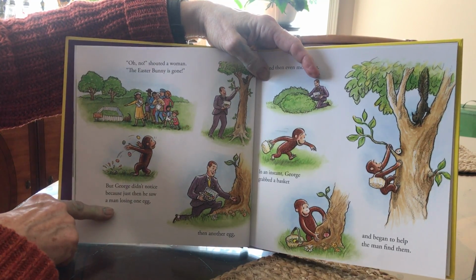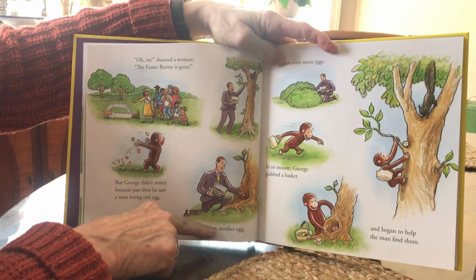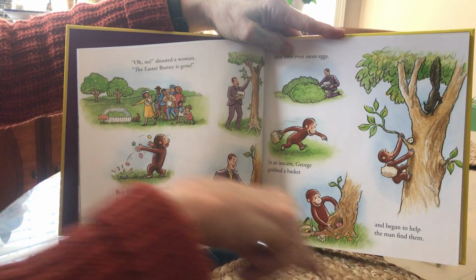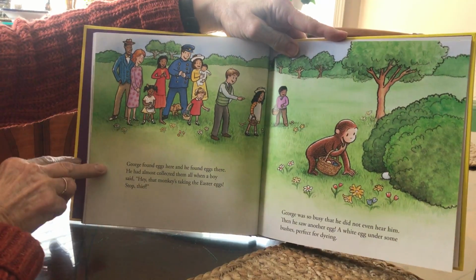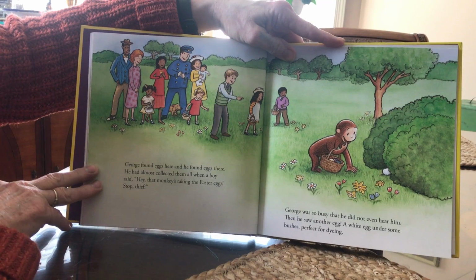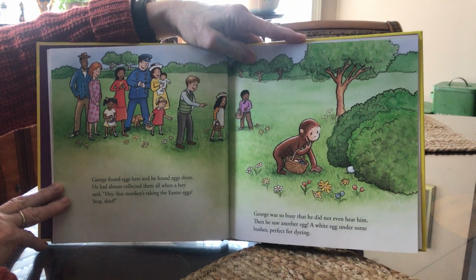But George didn't notice because just then he saw a man losing one egg and then another egg and then more eggs. In an instant, George grabbed a basket and began to help the man find them. George found eggs here and he found them there. He had almost collected all of them when a boy said, "Hey, that monkey's taken the Easter eggs. Stop, thief!" George was so busy that he did not even hear him.